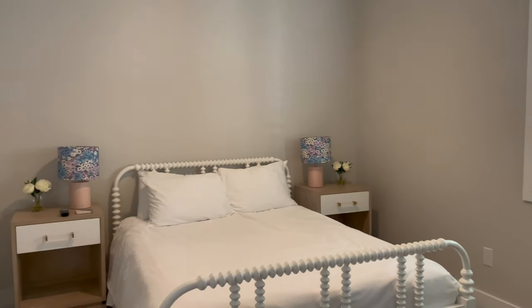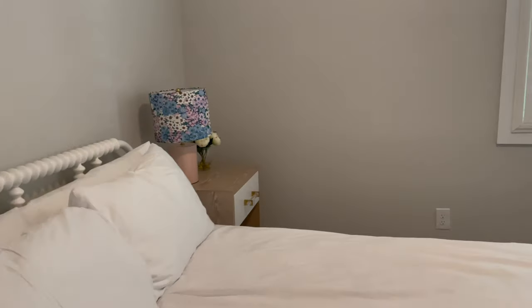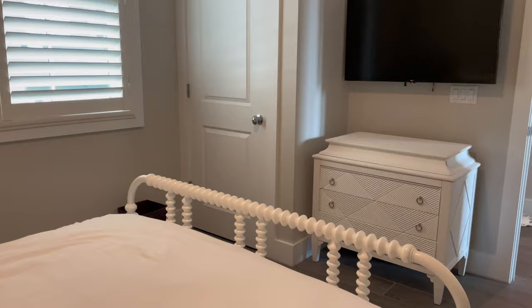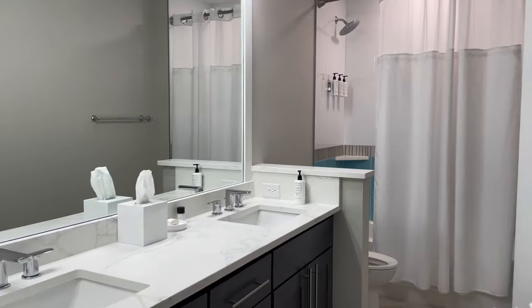Now, some of these clips I got after we'd been staying here or about to check out. So this guest bedroom was made up much nicer than this when we first got here. I just got video clips when I could. But this room had a queen bed, I believe, and it shares the main bathroom. You can enter this bathroom through the hall or through the room.